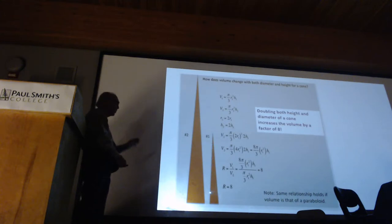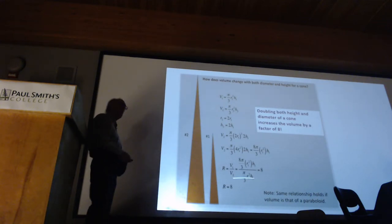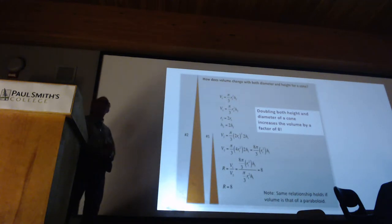But what I wanted to show was, here is a conical form. It's just a cone. And here it is. And now I'm going to double its height, and I'm going to double its diameter. What do I do to the volume, the amount of increase? What do I do if I double these two dimensions? And the answer is I increase the volume by a factor of 8, not double it, or not by 4. I've doubled the height, I've doubled the diameter, but I've increased the volume by a factor of 8.